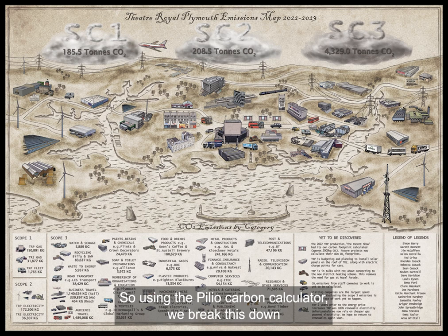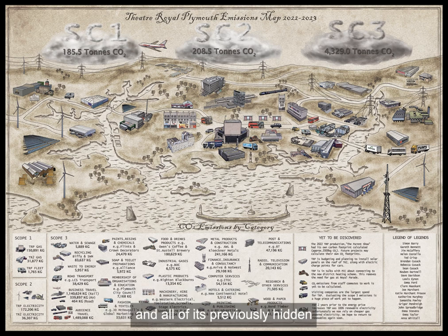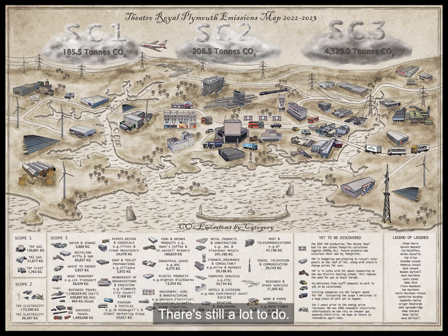So using the Pilio carbon calculator, we break this down by spend into all of the relevant categories. And we now have a new map of Theatre Royal Plymouth and all of its previously hidden emissions from their geographical locations. It really has been eye-opening to see all of this data come together, and we hope that this map's going to serve as one of our carbon literacy tools. There's still a lot to do.